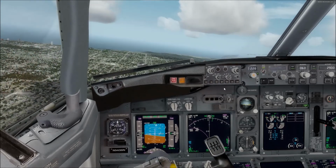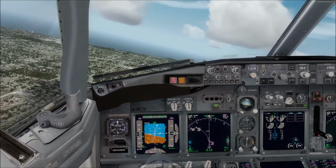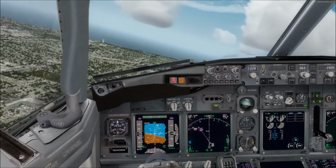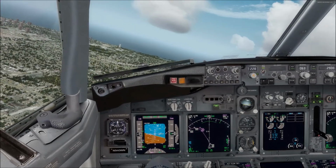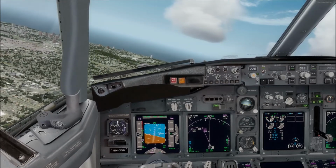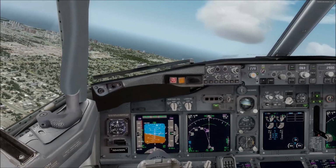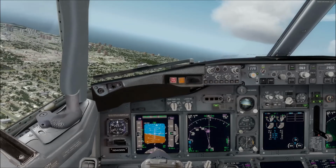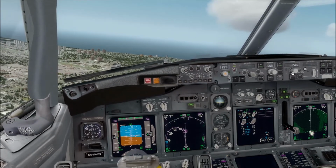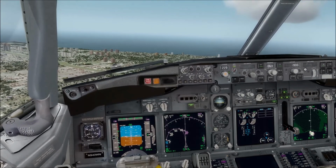Decrease the range a little bit. We will drop the gear, take flaps 5 on the spoilers, and flaps 15 even. There's 1,900 or 1,000 to go for 29 rather. And we'll drop it down to 1,900 for Egluck.